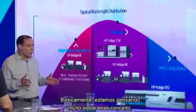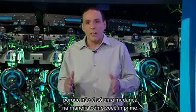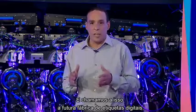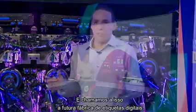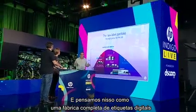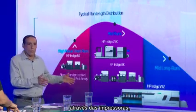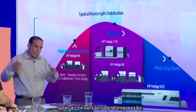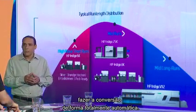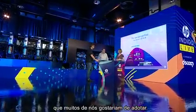And basically, we're thinking a lot about this concept because for us, it's not only a change in the way you print, it's a change in the way you do all your operations. And we call this the future digital label factory. We think about it as a full digital label factory that can take hundreds and thousands of jobs per day, feed them through the presses, do the pre-press, do the converting in a fully automatic way. Very clear, and an inspiring vision.